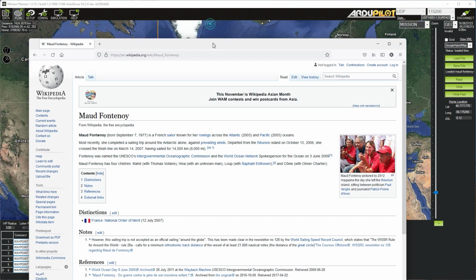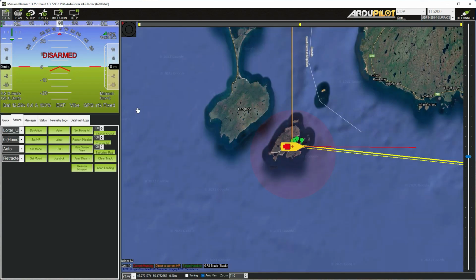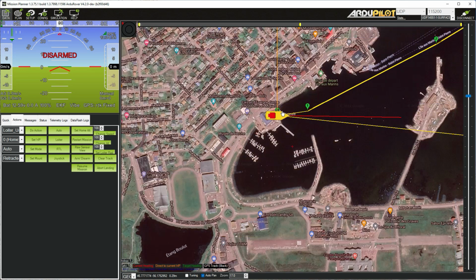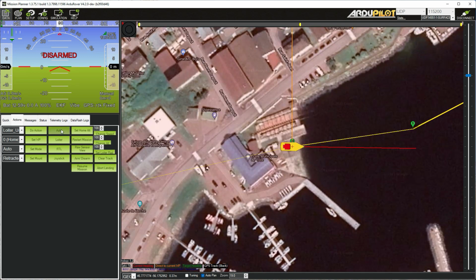Excuse my pronunciation. Any long distance mission would have worked, but I thought a real mission done by a real person would be perhaps a little more interesting. So I've loaded up this very long mission, and now I'm going to switch the vehicle into auto mode, and then arm it, and off it goes.